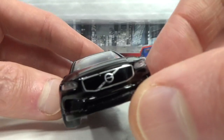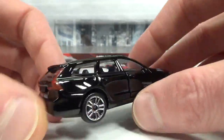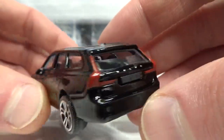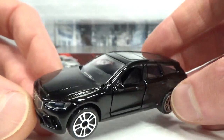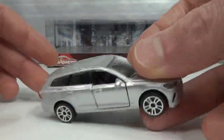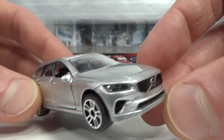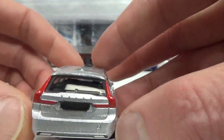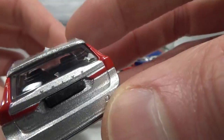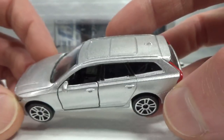And we got the black version. Of course, the details show best on this black one. And then my third favorite, silver one, which will have difficulty showing it, the details on the back. Well, it's okay, it's not that bad. You can clearly see it. Job well done, I think.